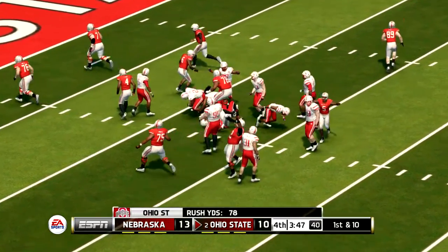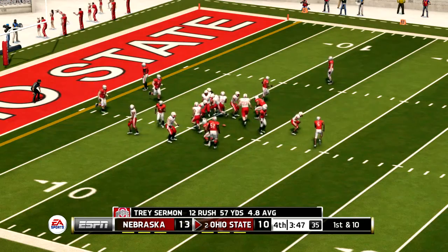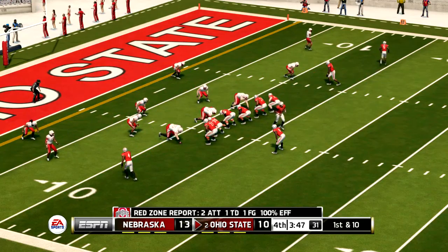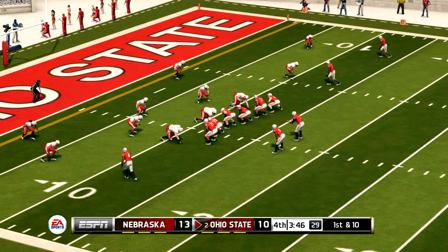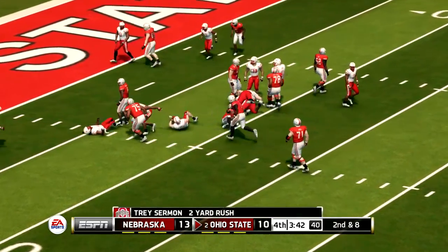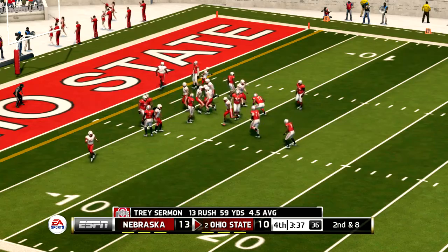He makes his way out to about the 12. That'll gain 10 yards. That'll move the chains for another Ohio State first down. He makes it to the 9. That's good for a gain of 3 yards.